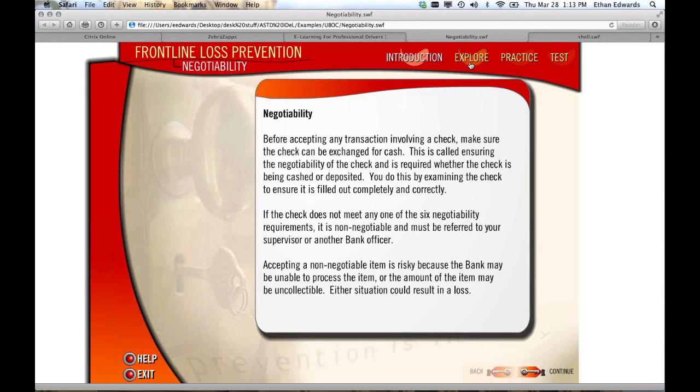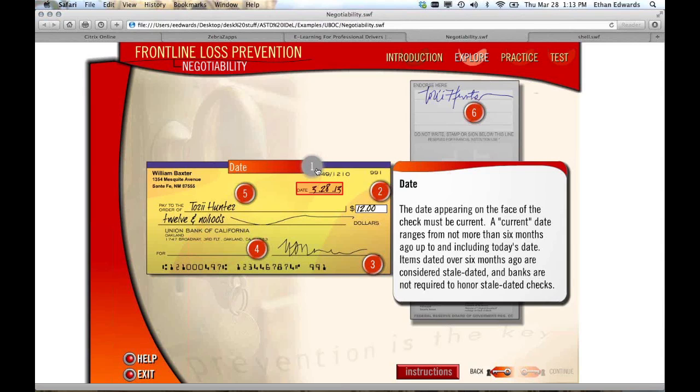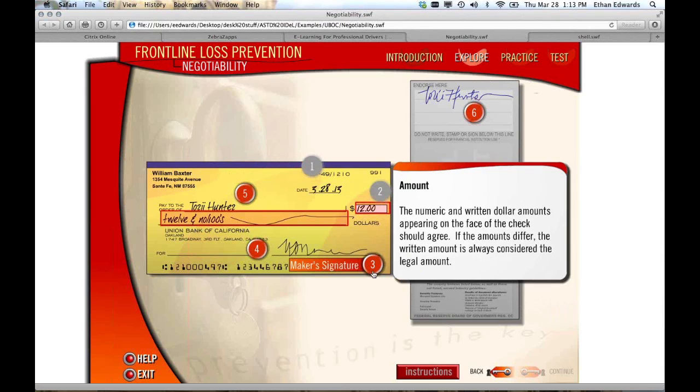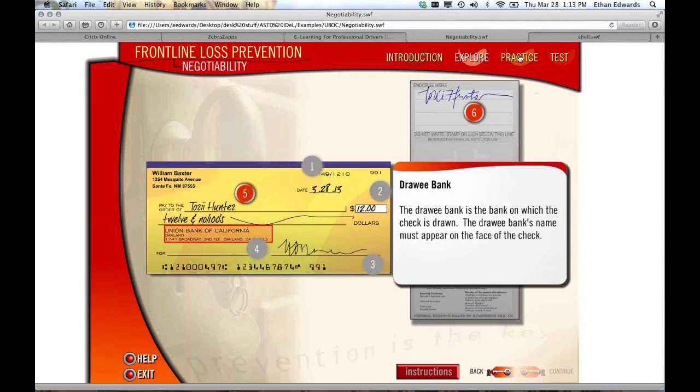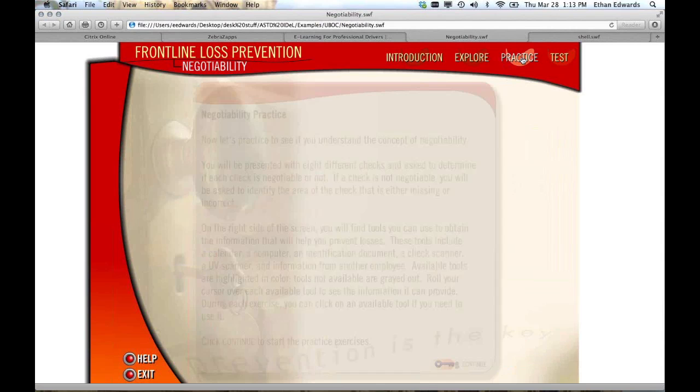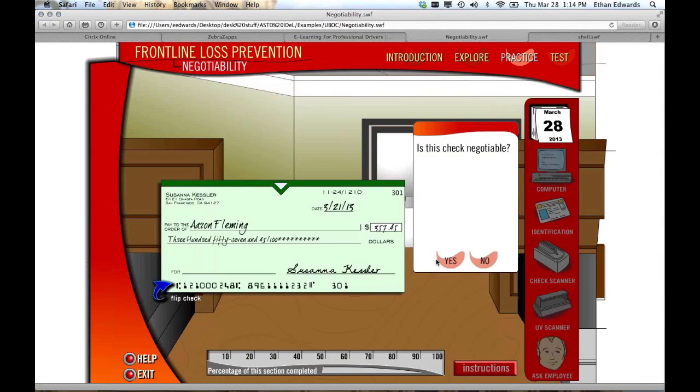So it gives some basic information. It starts with, you know, these are the requirements of negotiability, that I can read about the different elements. But skipping ahead, the real basis of this program is to put people into a performance environment. So here I am in the bank. I have checks coming, and I have to decide, is this negotiable or not?